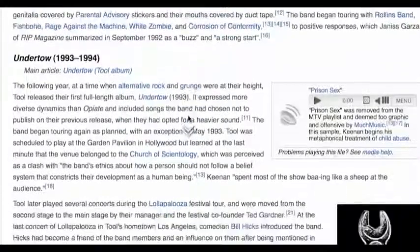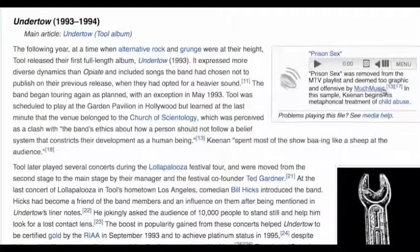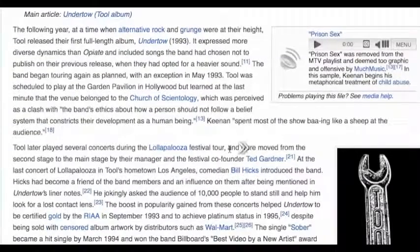Undertow, 1993, 1994. Prison Sex was removed from the MTV playlist and deemed too graphic and offensive by MuchMusic. But someone may ask, Matt, if they're all working for the system together, nothing is more of the system than MTV. They even have their headquarters in some Masonic temple. So what if Prison Sex was removed? That doesn't mean it's not all part of a script. Alex Jones being removed or banned is all part of the script, to get dummies to believe Alex Jones is saying things that they don't want said. Its script is very pathetic at times, very easy to see through.